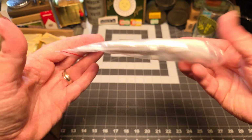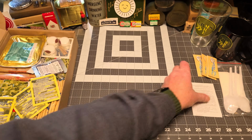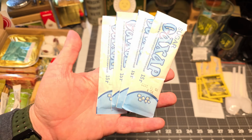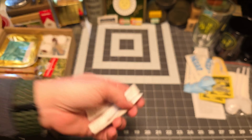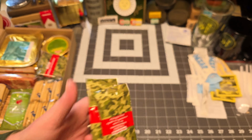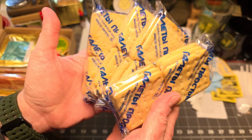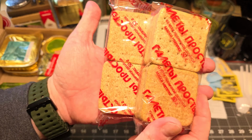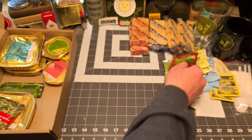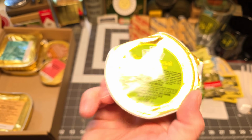Here's our cutlery and our napkins. 4 creamers. Get some instructions. Disinfecting napkins. Got some tomato hot sauce. 4 15-gram packs of sugar, salt and pepper, our cooking stove, 2 berry isotonic drinks. Yes, this is the apple butter or apple jam. This stuff is really good. 4 packs of army crackers, 2 packs of wheat crackers, 2 instant coffees, 2 black teas, chewing gum, chocolate bar, tin of processed cheese.